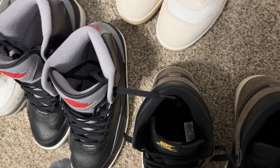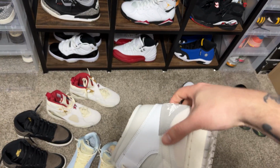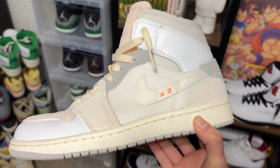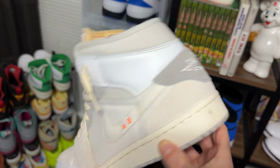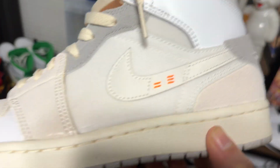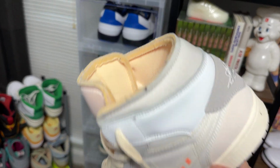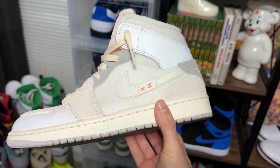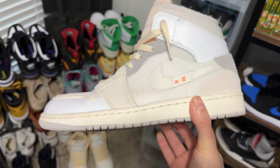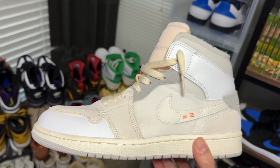It's amazing. Clean color. Next up, I have a shoe that I'm probably gonna get rid of. It's a very clean shoe, don't get me wrong, but I need to get rid of some stuff, man. It is this Jordan 1 Mid in the Craft series. This specific white one gives me very Off-White vibes with the hints of orange stitching, the cream color, and the exposed foam. But I already have too many white sneakers, and there's nothing that really attracts me about this shoe.